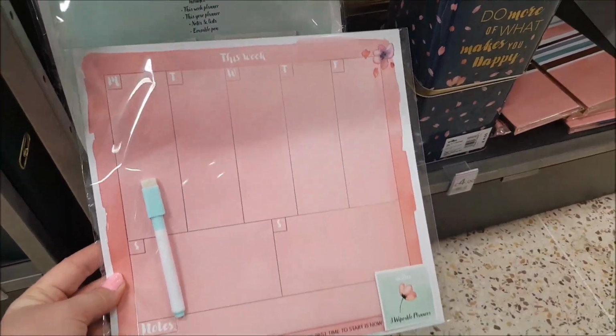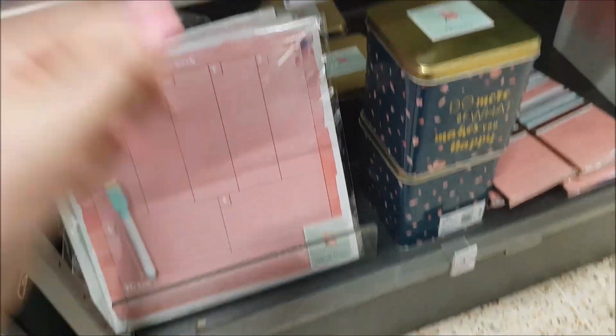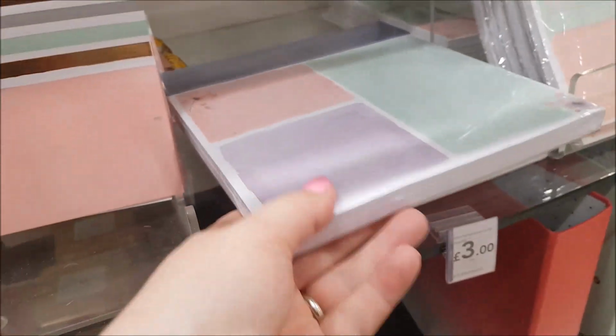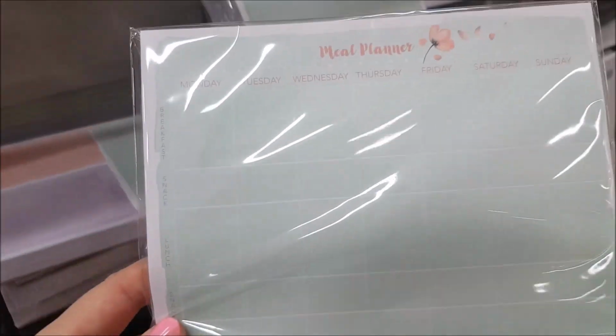And then if I go along a little bit more, this is a wipeable planner. So you've got your pen on there to do those. Got shopping lists, A5 books. This is a nice pad, that's £3. They change the stationery designs in here a lot, so it's always good to keep an eye.